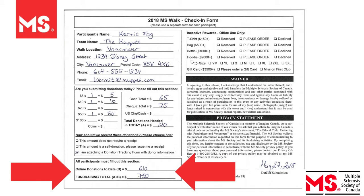Then, find the participant's fundraising total. This is the sum of the checks or cash that you just counted plus any other online donations that have been received. Add this up or check the participant's work if they have already done this. If they don't know their online total, then call over the check-in coordinator.